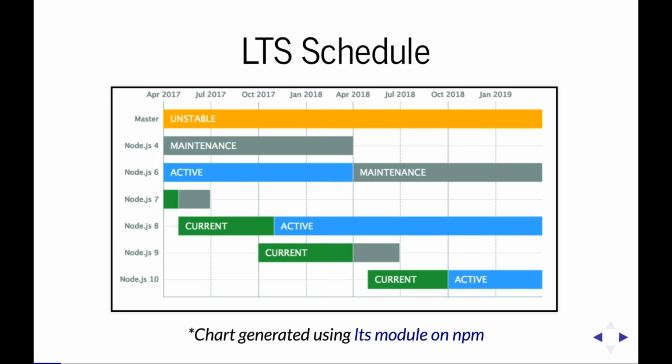So version 6 is currently the active LTS release. As you can see on the graph, it's going to be the active LTS until April of 2018, at which point it'll go into maintenance mode. On April 1st of this year, version 4, which was the first LTS release under the LTS schedule, went into its maintenance mode. So Node 4 has about a year of life left.